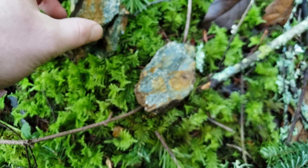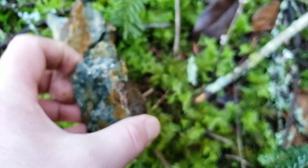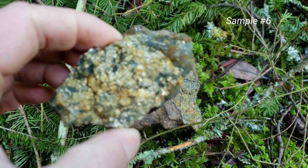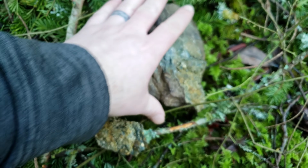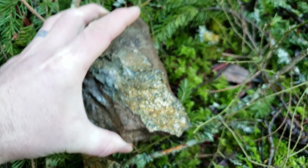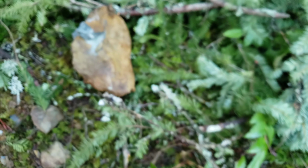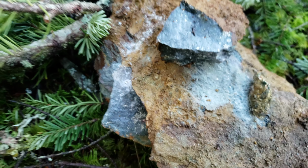Got pyrite mineralization throughout schists. And let's go take a look at the other ones. So extensive pyrite and chalcopyrite mineralization on this sample. Want to carry this back with us, but it's about 10 pounds. And then you have another sample here with more mineralization, more there. We're finding these samples in a span about 100 meters, so there's something here.